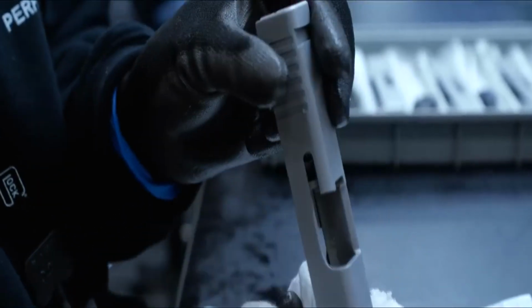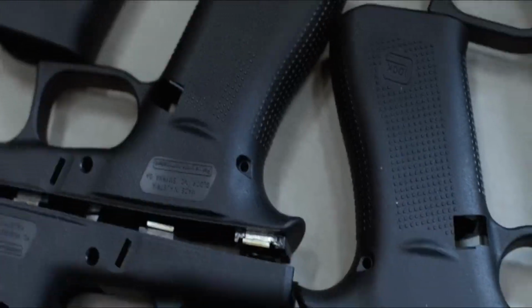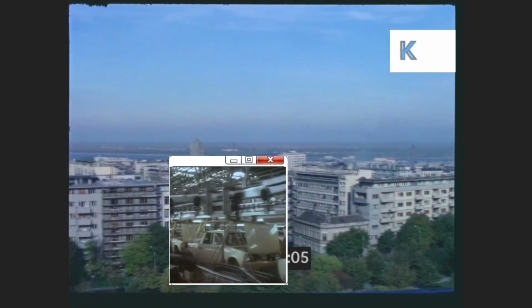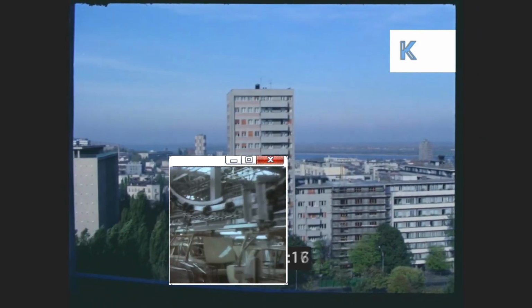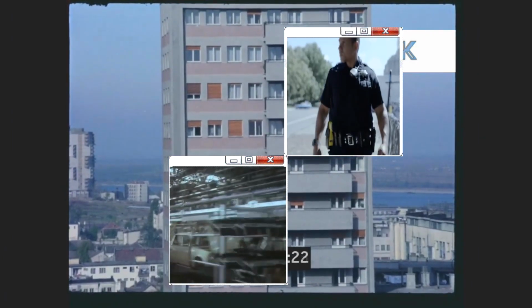But this utilitarian approach had an unexpected consequence. It created a design language of brutal honesty. These objects don't pretend to be something they're not. A Lada doesn't disguise its purpose as a people-moving box. It was literally just a moving box on wheels and an engine. A brutalist apartment block doesn't hide its construction method. A Glock doesn't mimic the flowing lines of traditional wooden grip pistols.